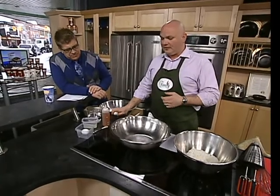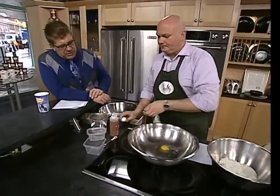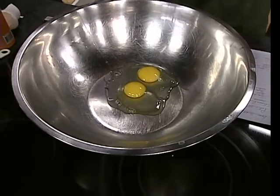Now, our wet ingredients consist of 2 eggs. I like your big bread making bowl. Well, it's my big bread making bowl. It's even got dents in it to show that it's actually been used. It has character.